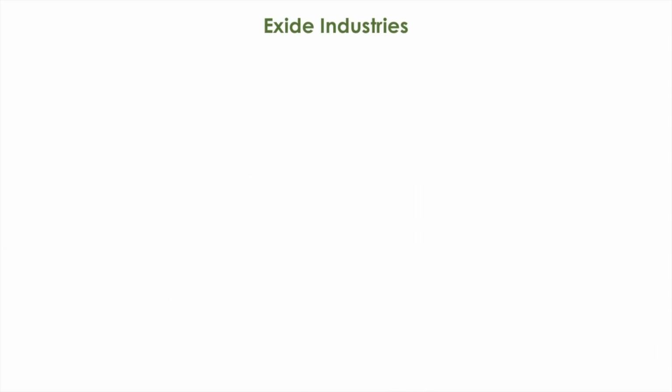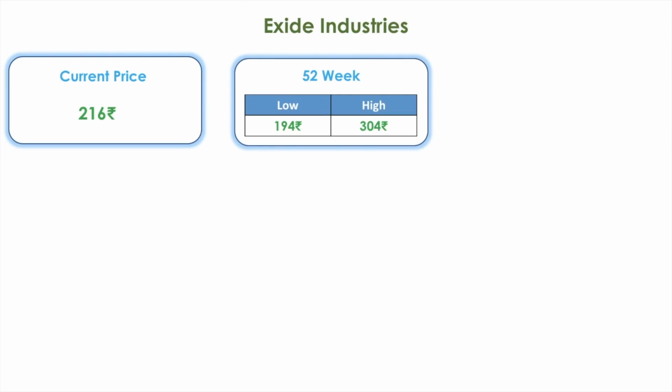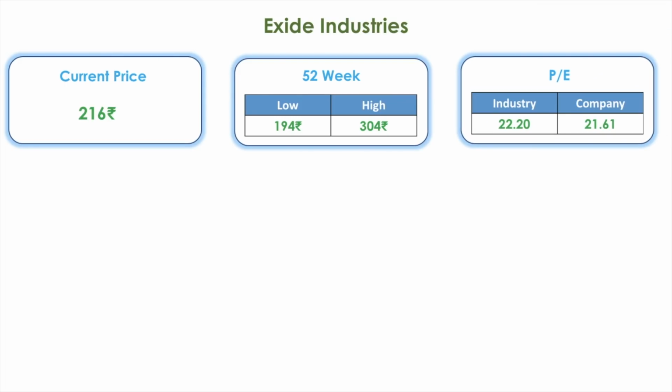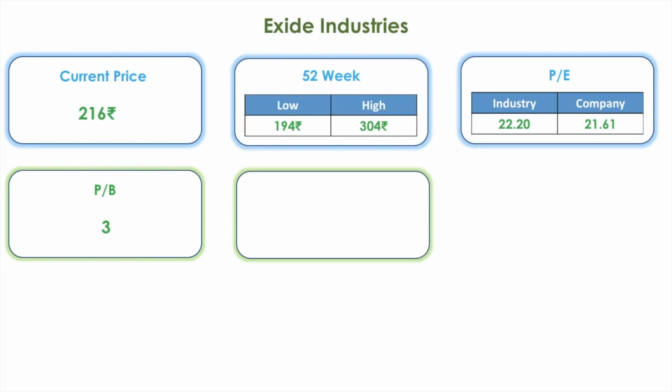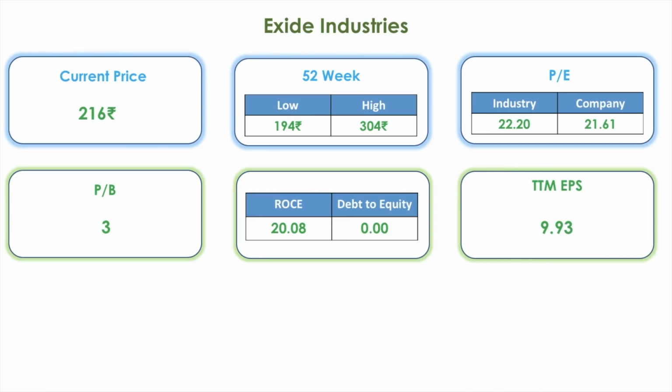Next one on the list is Exide Industries. The current share price is 216 rupees. The 52-week low is 194, whereas the high is 304. The industry PE is 22, whereas the company PE is 21. The PB is 3. The ROCE is 20, whereas the debt to equity is 0, which means there is no debt with this company. The TTM EPS is 9.